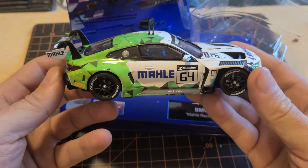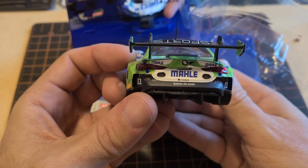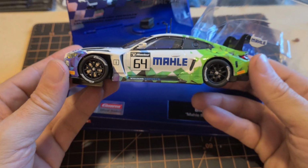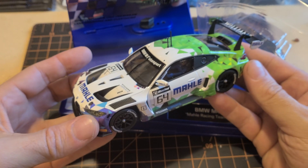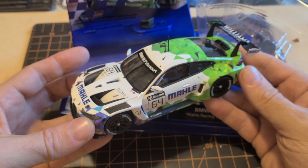I've got the tires for it already in, so we'll be putting those on the truer before we put it on the track. And then we'll see what this one can do and if she can beat the time of the other one. So let's get her trued up and then we will put her on the track.